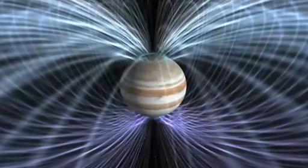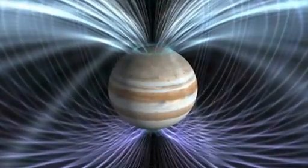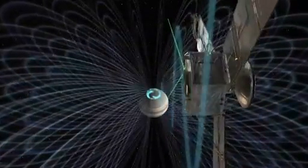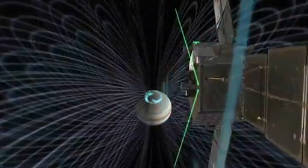Aside from distance, Jupiter offers unique challenges to a spacecraft, such as a radiation field rivaled in intensity only by the sun. We have a box in the middle of the spacecraft that we call a vault, and it's made out of titanium, and that shields all the electronics from this hazardous radiation. And we're very much an armored tank going to Jupiter.